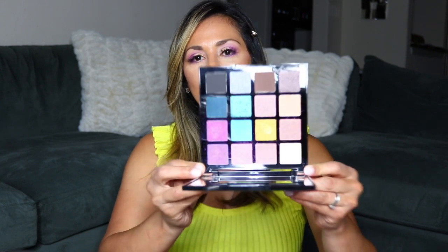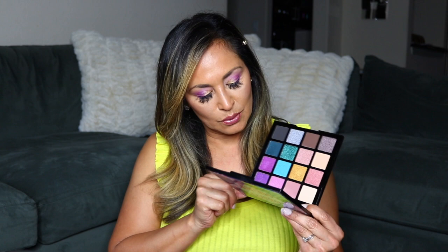They're very vibrant. I think right here the camera can see the shades a little bit better. But look at these shades right here. I'll show you which ones I used today. I used this one, this one, this one, and this one, all in my crease. And I also used this one down on my lower lash line.